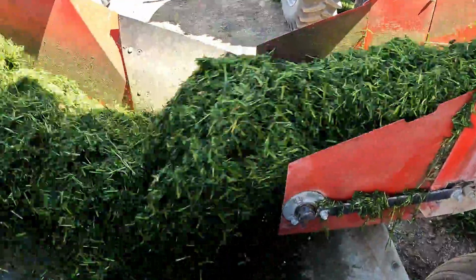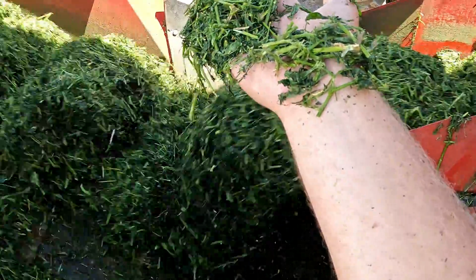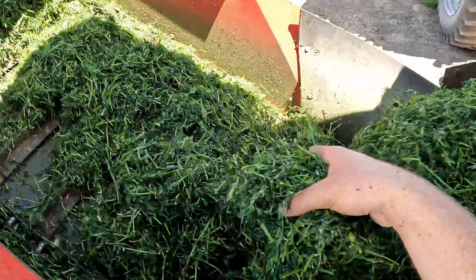Ag Bag just came out with their own bagger without any cables or backstops. Just trust what has been working for a long time, and that's Versa, and packs great feed. So I don't see us changing brands anytime soon. This feed looks really good. A lot of leaves in there.